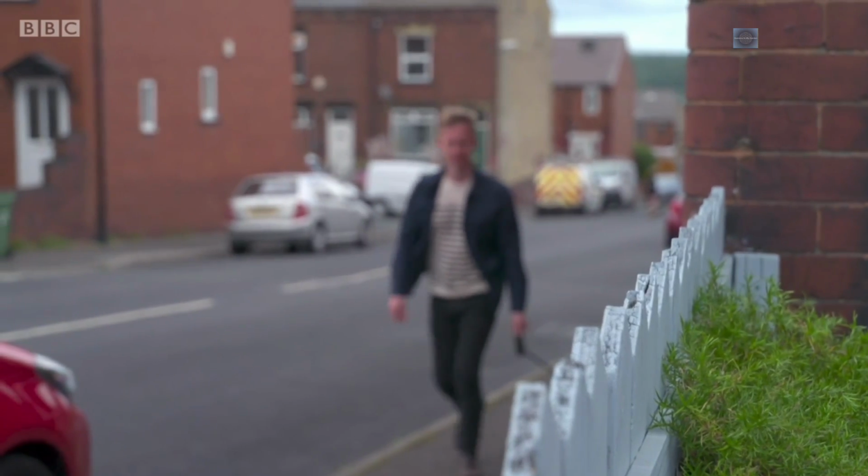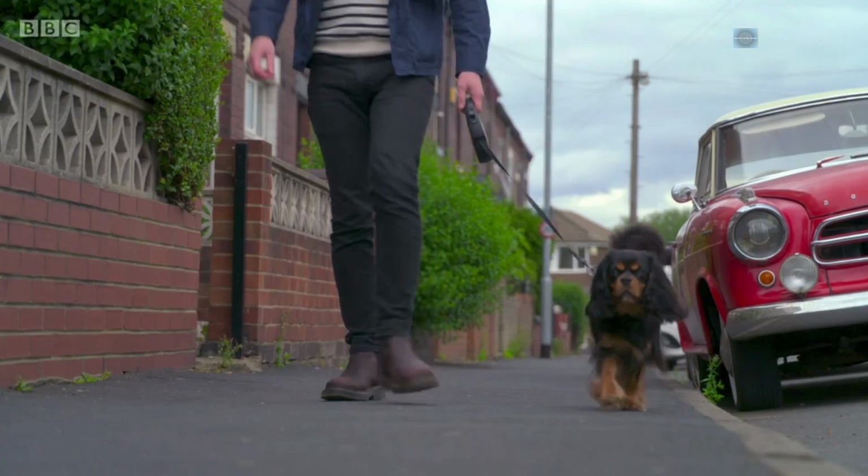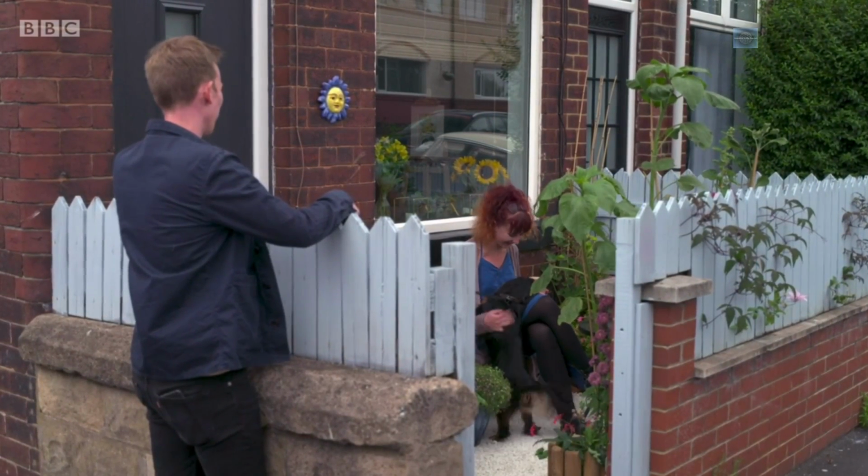I was taking the dog for a walk, and one of my neighbours down the road was growing courgettes, and so I started talking to her about her space and her garden, and I showed her my garden, and we took it from there, and she's just run with it.